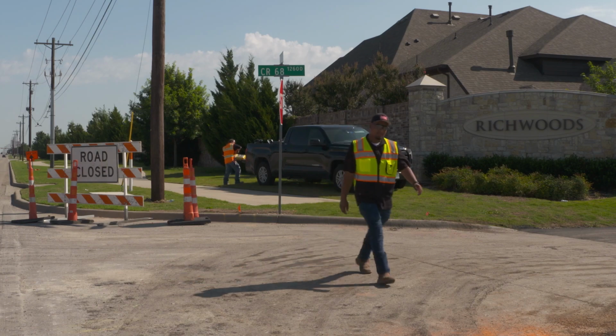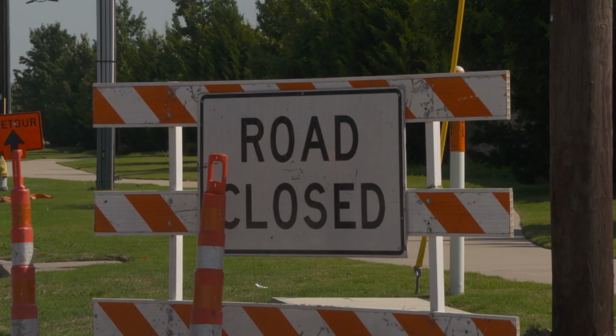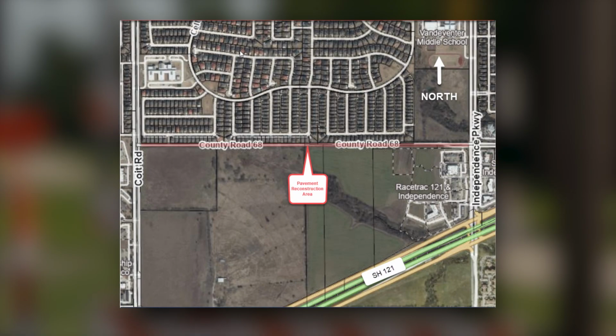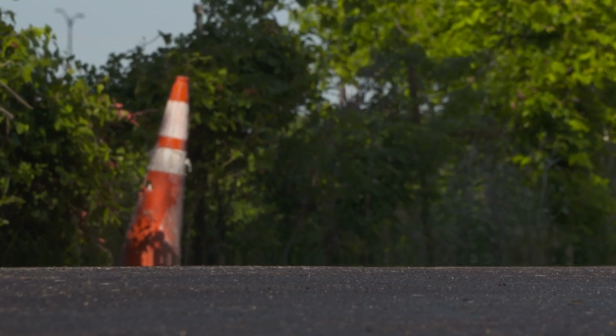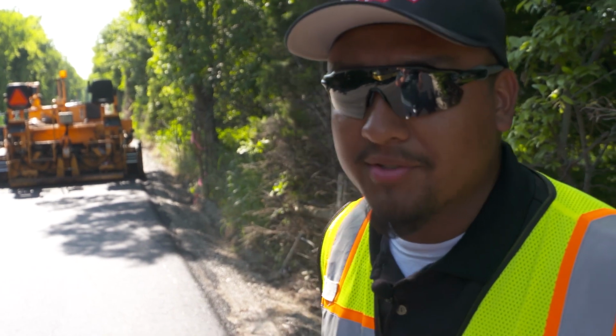County Road 68 connects Coit Road and Independence Parkway just north of Highway 121. And the mile-long, two-lane road is heavily traveled. It was in bad condition, and it's our duty to provide a better road for the residents of Frisco.